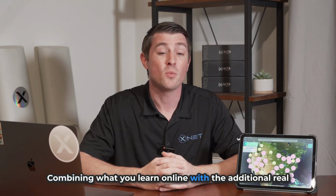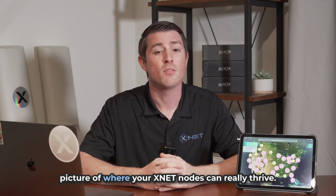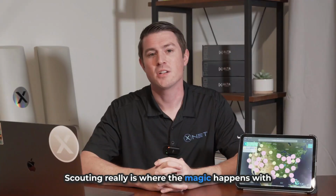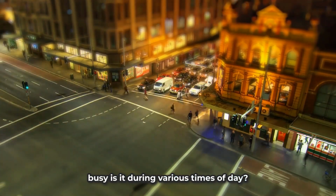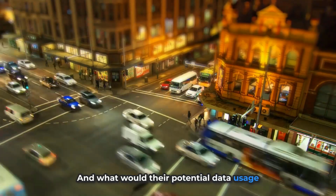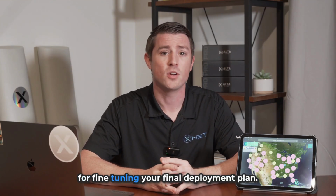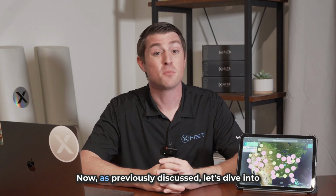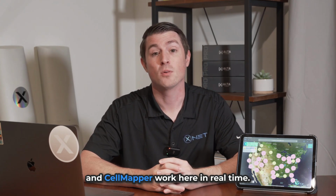Combining what you learn online with the additional real-world scouting will provide you with the most accurate picture of where your XNET nodes can really thrive. Scouting really is where the magic happens with all this. So you have to validate your key takeaways with confirming general questions like how busy is it during various times of day? How long are the people staying for? Who are these people? And what would their potential data usage look like while they're on site? That on-the-ground intel is invaluable for fine-tuning your final deployment plan. Now, as previously discussed, let's dive into a small demonstration of how AlphaMaps and CellMapper work here in real time.